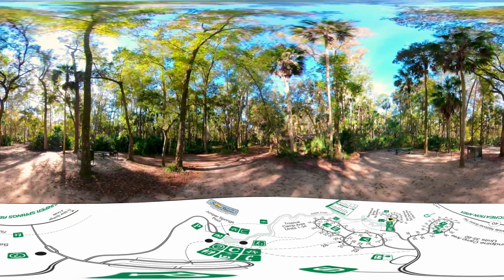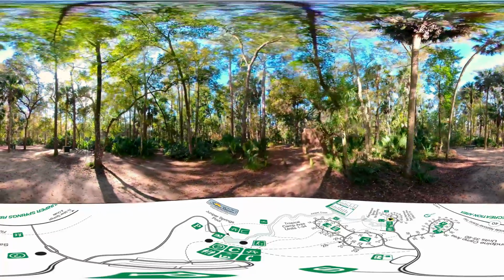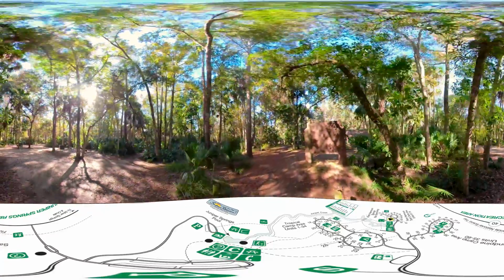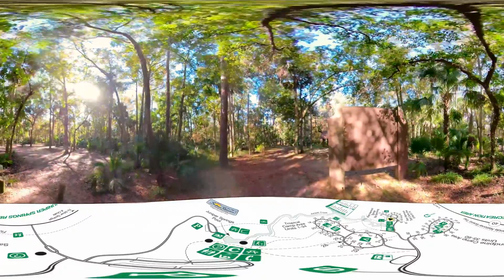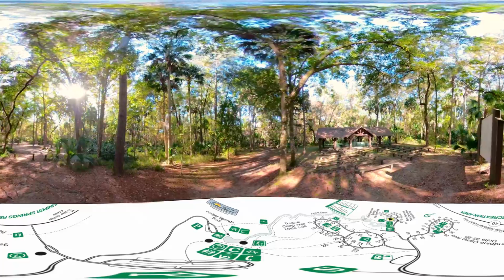Juniper Springs Campground is the perfect place for your next camping trip. Hopefully this tour has been helpful in your planning. Go online, make sure you book your site. You can start your exploration at camprrm.com.